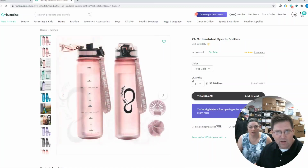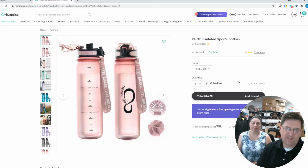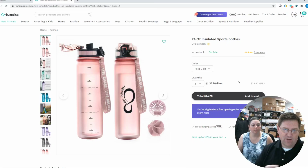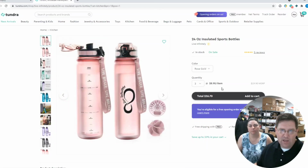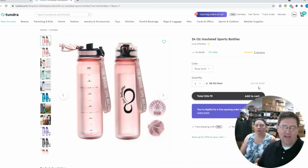They don't really care on Tundra. They just want to sell the product. Now, on this, they sell them in quantities of 3. You can't buy quantity 1 of this. They want you to at least buy 3 for your initial order, which usually isn't a big deal. It's $8.90 per water bottle. So the 3 is going to cost you $26.70. Hopefully you're noticing that. I think it's showing up good for you. They're saying that you can sell one of these water bottles for $19.90.